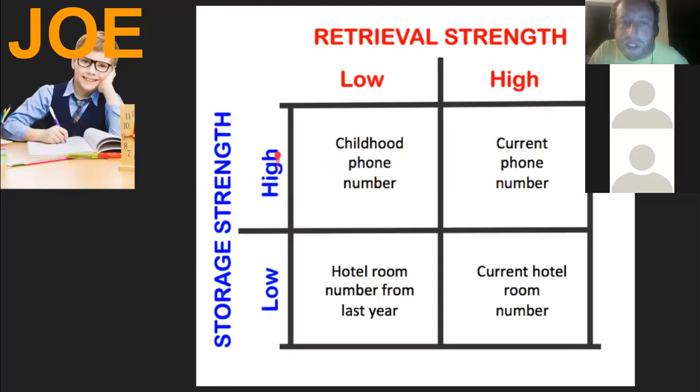in my storage strength, it's high. It's consolidated in my brain. It's there somewhere. I just need to think about it. What is my childhood phone number? And this is a moment, folks, where we're like this all the time. I know it. I know it. I can pull it out. It's 01159602909. And once I've remembered it, it'll go into quick retrieval.